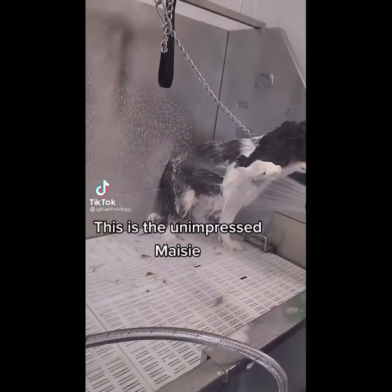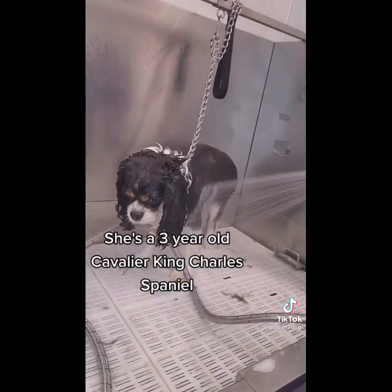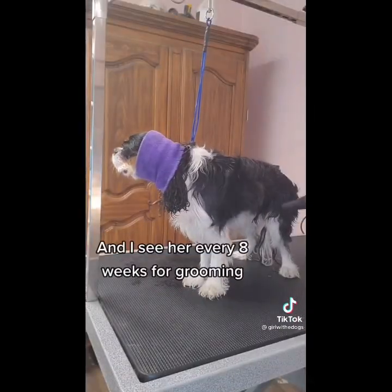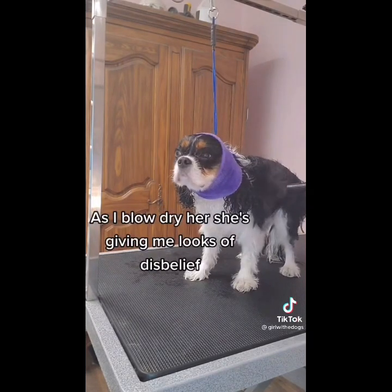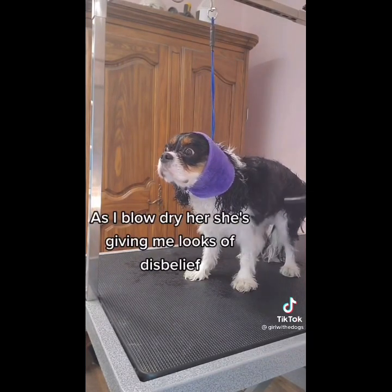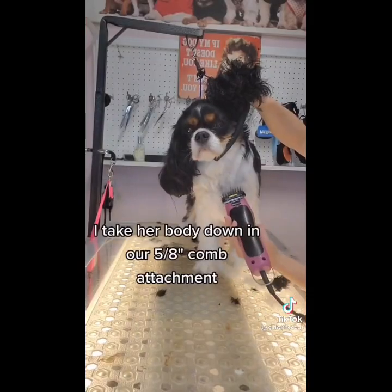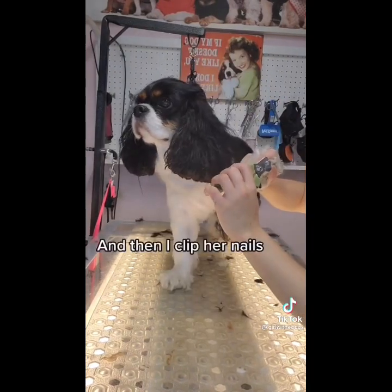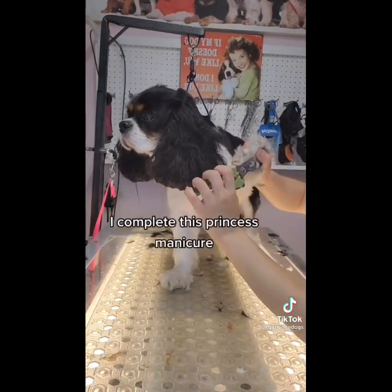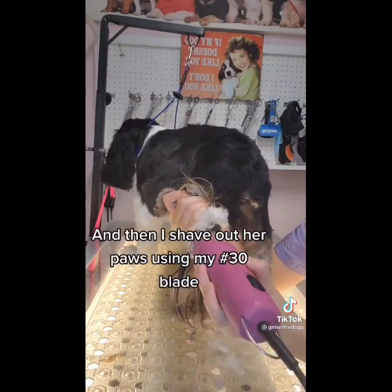This is the unimpressed Mazie. She's a 3-year-old Cavalier King Charles Spaniel, and I see her every 8 weeks for grooming. As I blow-dry her, she is giving me looks of disbelief. After this inconvenience is over, I take her body down in our 5/8" comb attachment, and then I clip her nails. I complete this princess's manicure, and then I shave out her paws using my 30 blade.